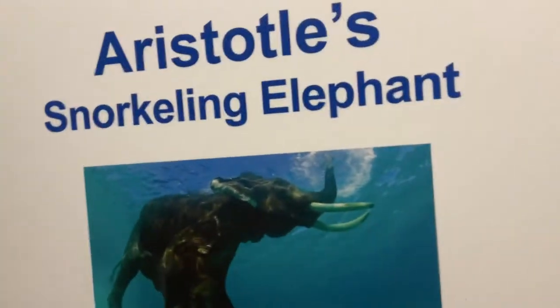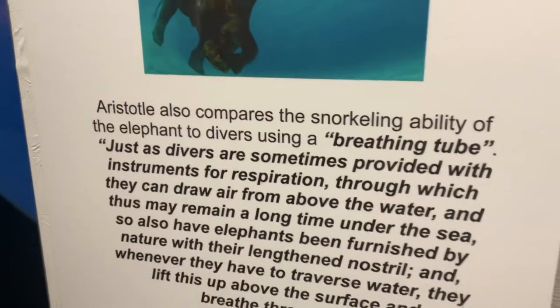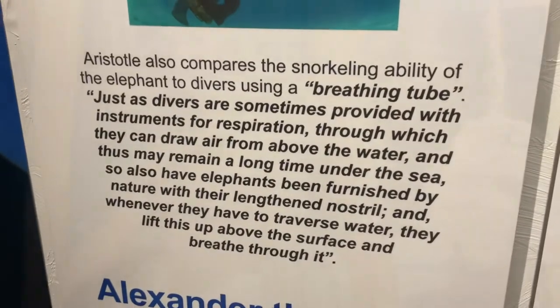Did you guys know that the elephant was the inventor of the snorkel? It put its trunk above the water and it used that as a snorkel. So thank you, elephants!